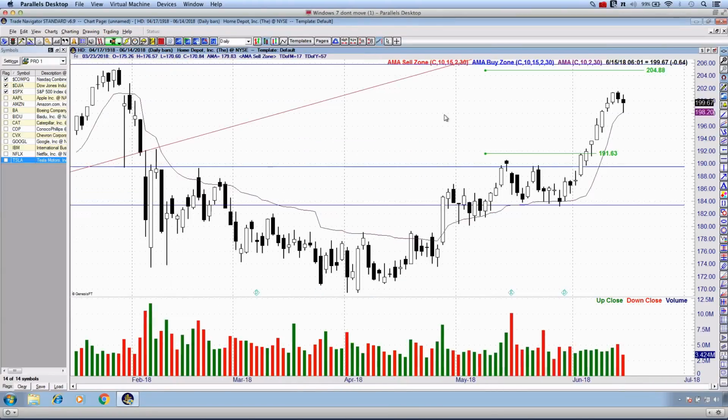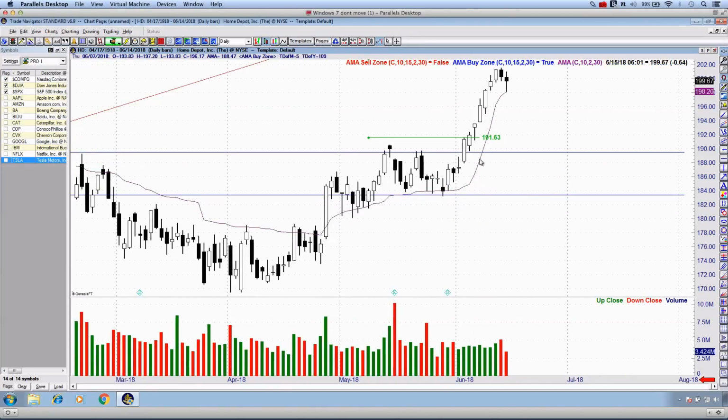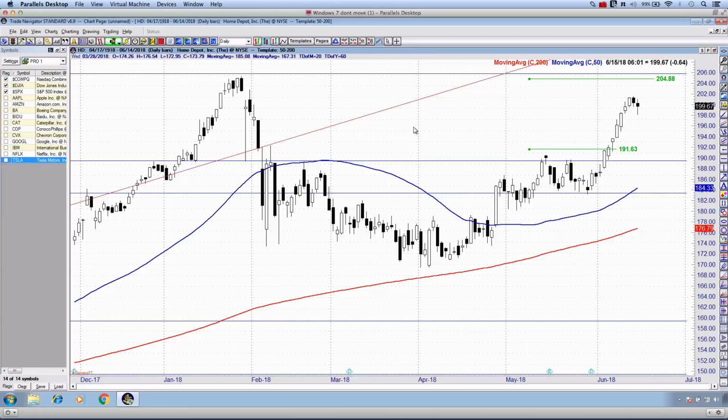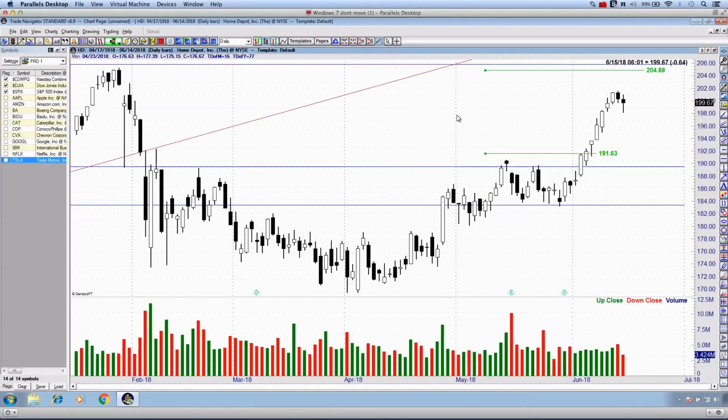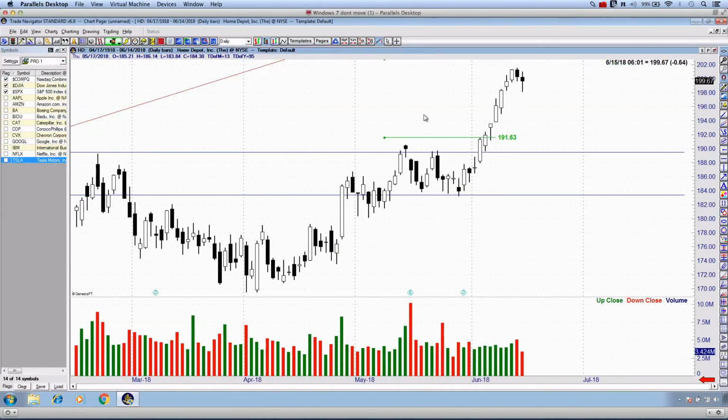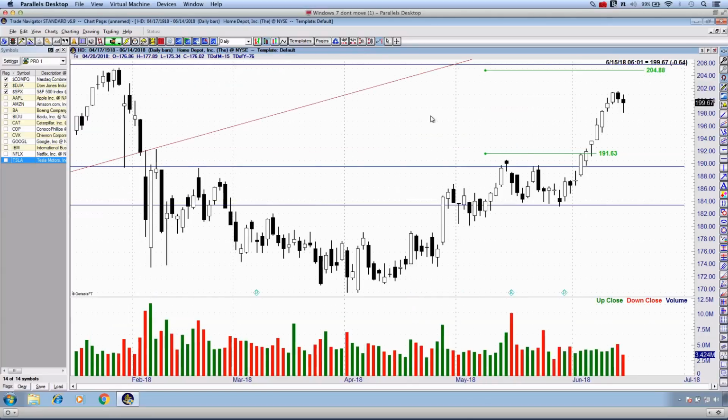TWX, massive move yesterday. What did I just push? I pushed the wrong key. I'd never seen that before. Hold on a second. Yeah, that was really weird. I had this dark black line trailing price. I'd never seen that before. I must have temporarily corrupted some data by pushing too many buttons on my keyboard here.